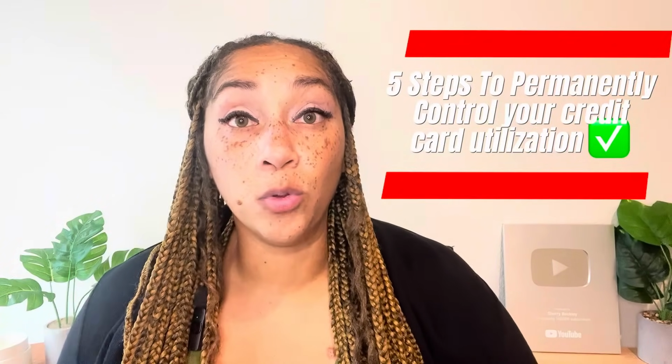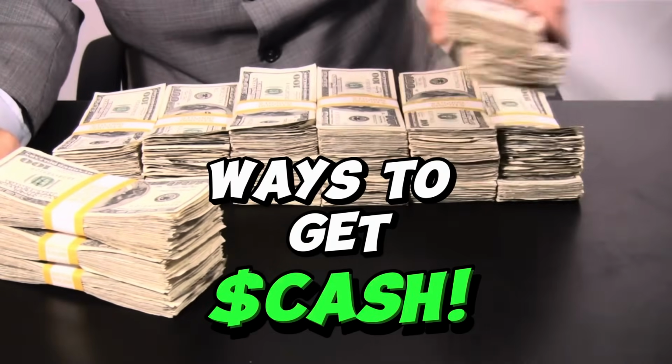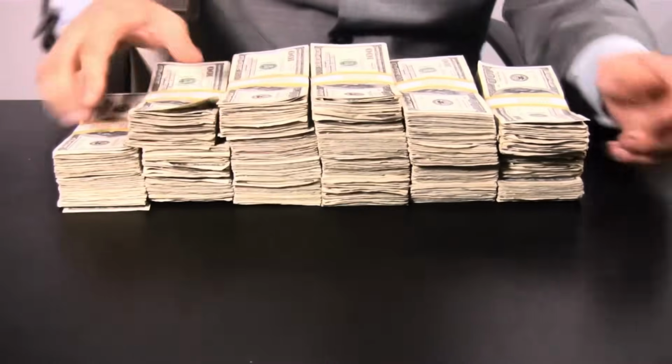Also, it's very important that you pay your credit cards before they report to the credit bureaus. So I'm going to break down 5 steps that you can follow to stop this from happening to you, and how to access cash to even pay down these debts. And we're going to start with the first one.